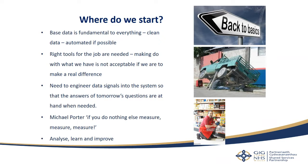So in relation to making sure we've got the right tools for the job, we want to capture data electronically. The coding is anywhere between 12 and 15 digits long, so we don't want those being transposed manually. And we need to make sure that the data signals we engineer into the system are as automated as possible.